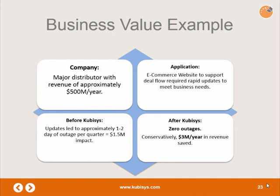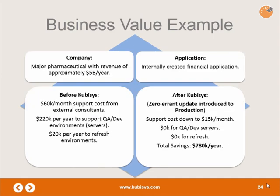They had outages that would run 10 to 12 hours, and they seemed to always hit on the weekend. So they purchased Kubisys really to focus on their e-commerce website to eliminate their outages. Once they purchased, they went to zero outages, and by their own numbers, they felt they conservatively saved $3 million plus in lost revenue by installing our application.